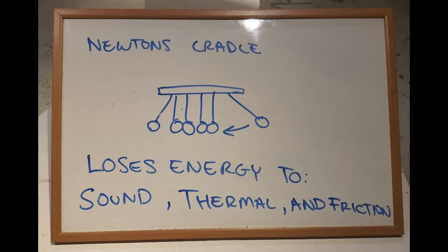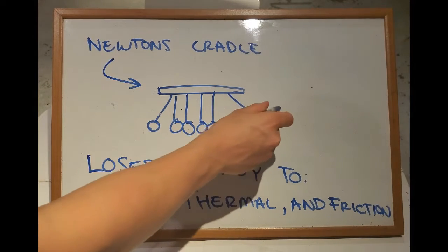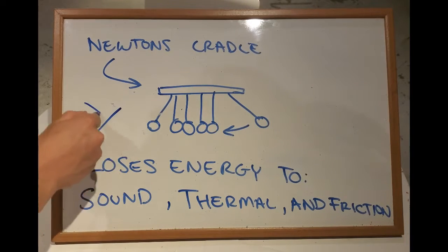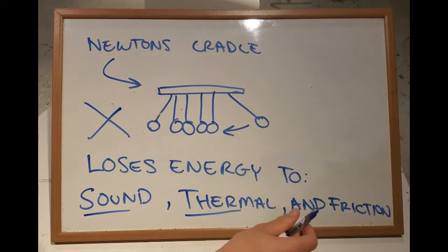This law applies to countless objects and explains why theory does not always occur in reality. Take Newton's cradle. In theory, if the ball is dropped from a certain height, the ball at the other end of the cradle should rise to the same height, but in reality, this does not happen. The ball loses energy to sound and thermal energy, as well as friction.